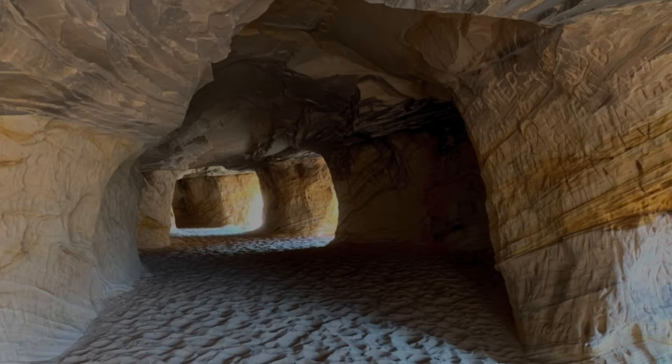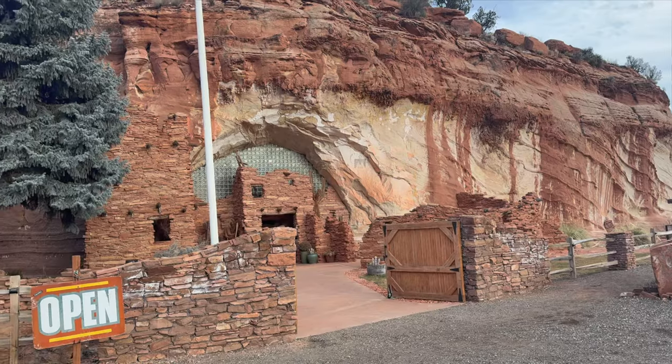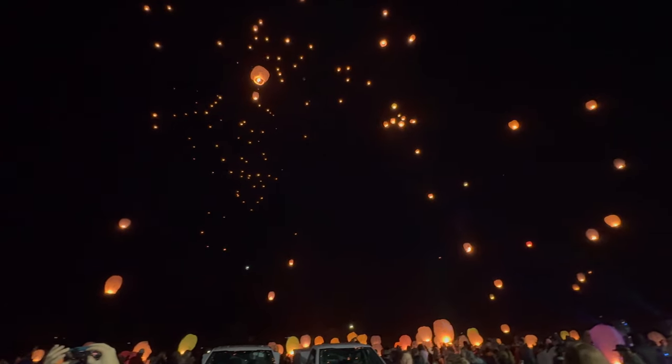Also nearby is the Moki Sand Caves, which is also a fun hike with the kids, where there's a bunch of cave systems up on a cliff that you can play around in. After checking out the museum, we made our way into town to enjoy some live music and a lantern festival.